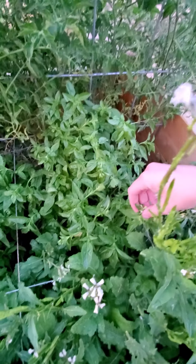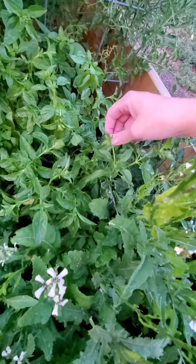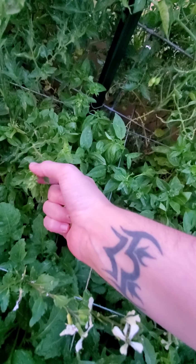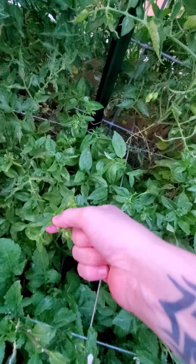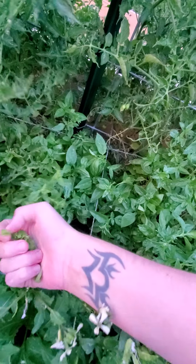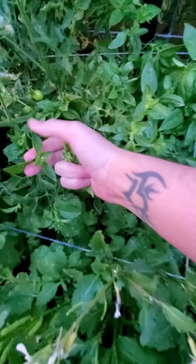And then I got some flowers starting on the basil, so those need to be pulled, because I do not want the basil to flower. Otherwise it goes bitter. These long pods that develop at the end of the basil, if you pinch those off, your basil will just keep spreading out and getting really big and bushy and beautiful.